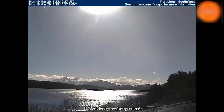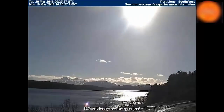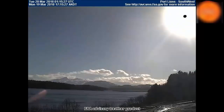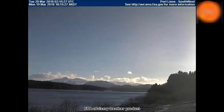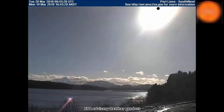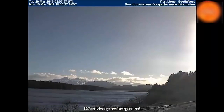On March 19th, the southwest-facing weather cam in Port Lions, Alaska, picked up a very faint image of something enormous and tan-colored on the right side of the screen, partially set over the horizon as the sun begins to descend for the evening. It's nearly transparent from the atmospheric chemicals, but look closely because it is there.